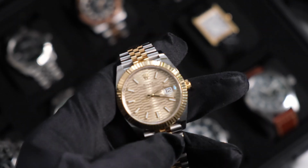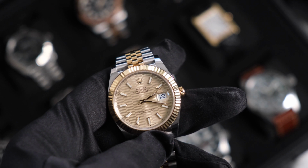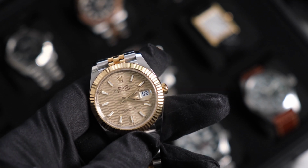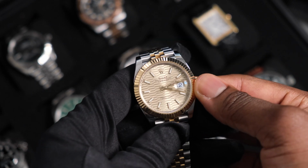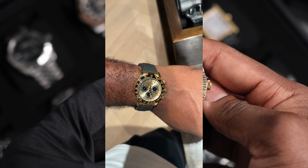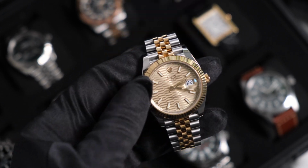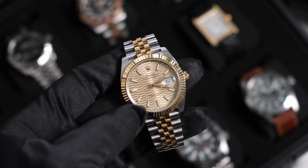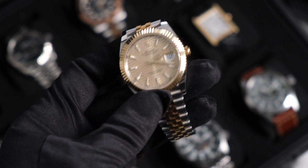You cannot go wrong with a Datejust with two-tone. So I'm thinking to replace this, funny enough, but if I have to replace this, it has to be something else with a yellow gold, and I'm thinking of replacing this with the Daytona Pikachu. So let me know in the comments, do I replace this for a Pikachu, or is there any sort of yellow gold watch that could replace this? Because this is beautiful. I'm lucky to have the motif dial. However, I feel like everyone has this variation, but what sets me apart is the motif dial.